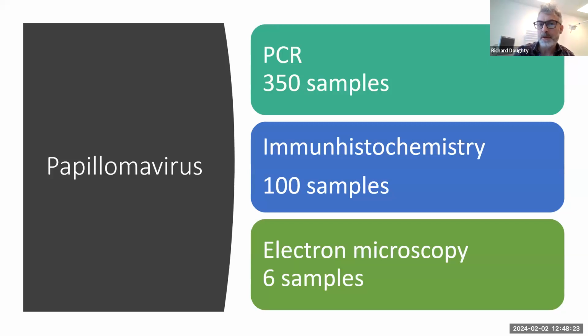So first we wanted to look at whether it could be caused by a virus. We collected 350 samples. We did PCR, which is a molecular technique which looks for little fragments of DNA specific for papillomavirus. Also, we did immunohistochemistry. This is when we stain tissues with markers for that virus. And also we did electron microscopy, which is looking even more detailed, where you can actually visualize the virus.